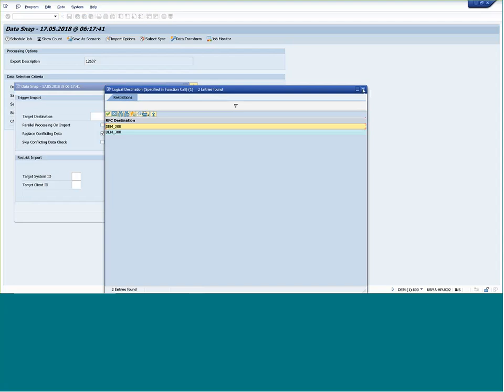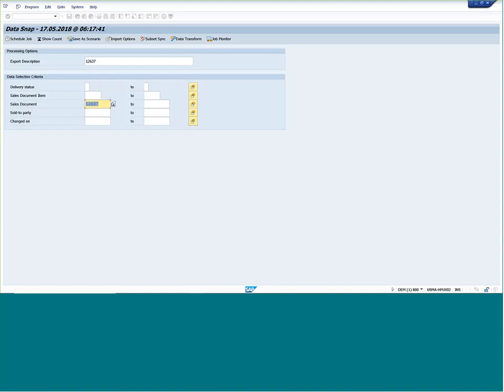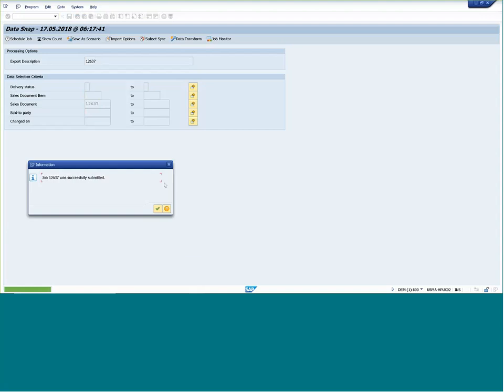So then at that point, I can push the data, if I want to, into a target environment. So I can simply accept that. I can now schedule that job to run, and I can set that to run immediately. Okay, all very simple.